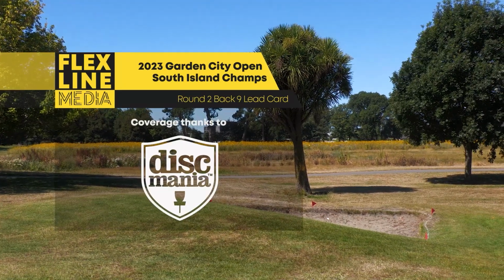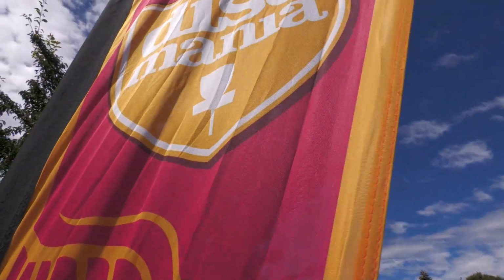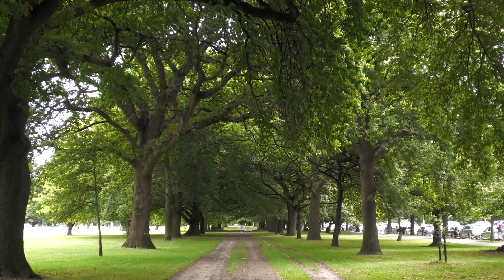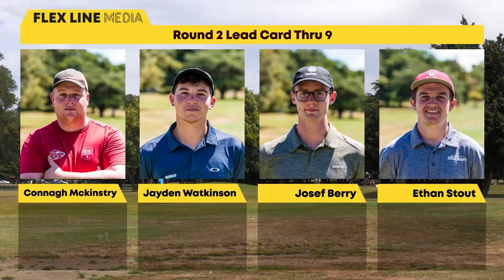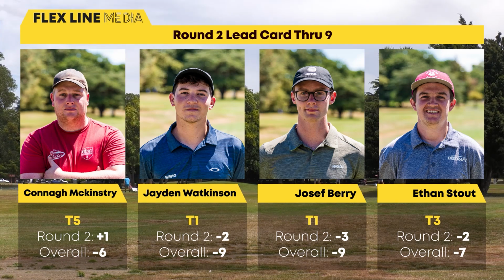It's good to be back for this back 9 coverage, and it's good to be back out at Hagley Park on this hot summer's day. 34 degrees. It's an absolute stunner. Yep, look at that, Hagley Park looking beautiful as well. Heaps of spectators out there over the weekend, non-disc golfers as well, all biking and walking through the park, checking it out. Awesome spot for a tournament.